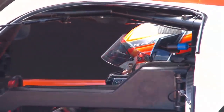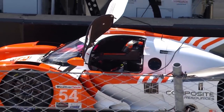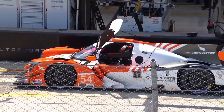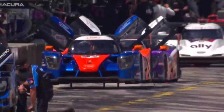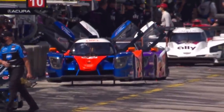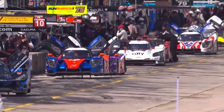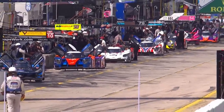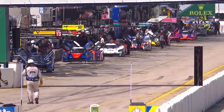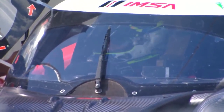Looks like John Bennett is going to be qualifying the Core car. Core Autosport number 54 in its traditional grey, white and tangerine under the sun today. Thank you, by the way, to our colleagues at NASCAR Productions up in Charlotte, who have been tweaking what we're being sent. There's been a bit of changing of settings in the early part of the week for us as well. That's why we have practice.